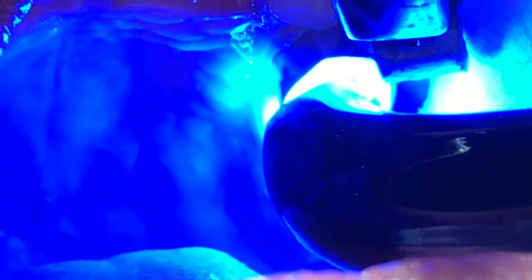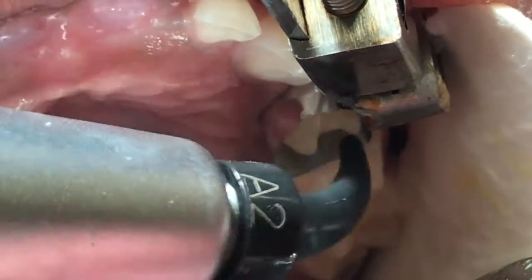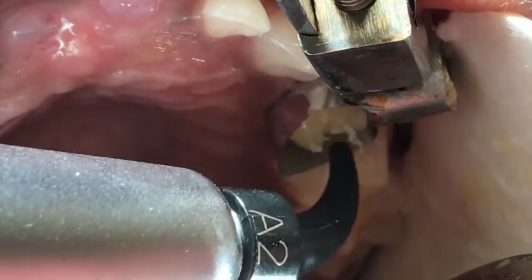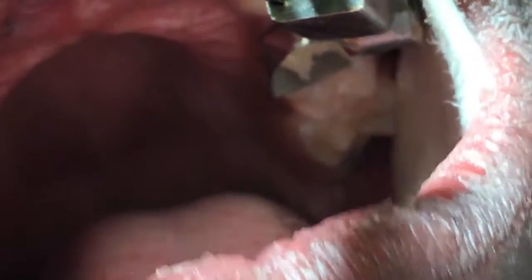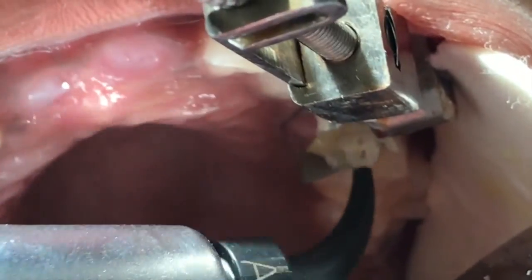If you can see right now, we're lighting the material. When we put the material in, it's like a soft, very moldable material, and when we place the light on it, it allows the material to cure and to get hard. The next thing you're going to see me doing is placing the white filling inside of the tooth. Yes, I do place white fillings on kids. A lot of dentists like to place silver, but that's the old school way of doing it. The white fillings that we have are very strong and able to withstand a lot, so we place that inside of the tooth. So you'll see it kind of filling up the material.